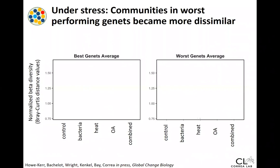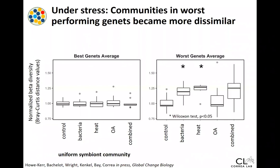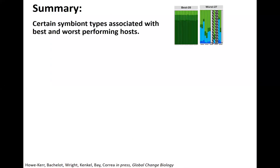And so because this is a normalized calculation, what you can see here is that values close to 1 mean that there wasn't very much change in community variability in that microbial community between the stress treatment versus the control. And so for the best coral genets, we really saw that basically stress did not change the dispersion of those communities. So they stayed uniform. In the worst genets, we did see significant increases in dispersion in the bacterial addition and the heat stress treatments, and perhaps there was a trend towards that in the combined. So this is really the first indication that we had that the Anna Karenina principle might be relevant to a coral dinoflagellate symbiosis.